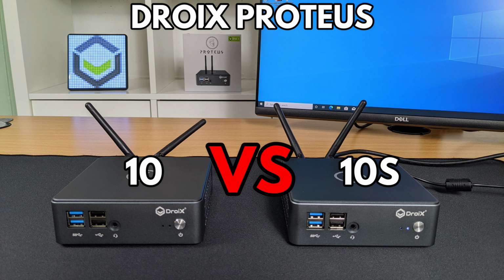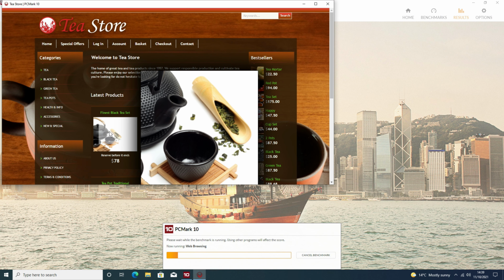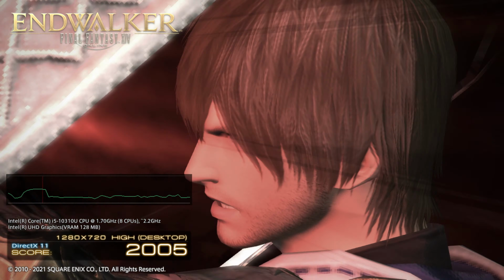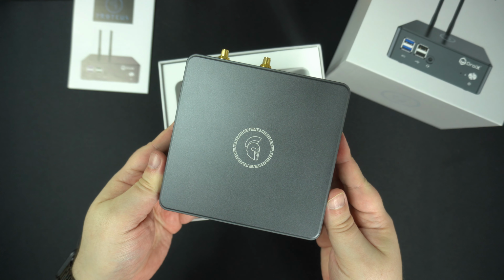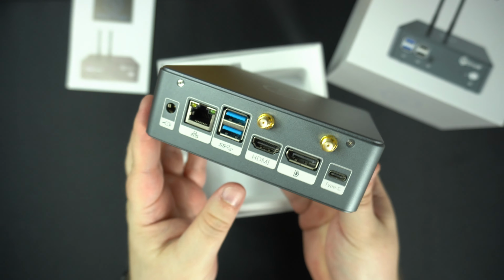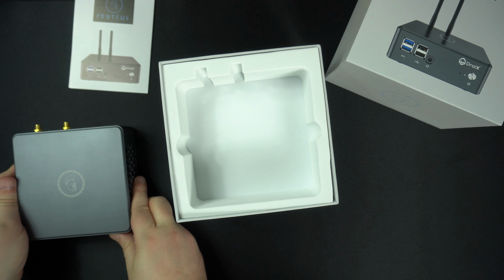In this video we are comparing the DroiX branded Proteus 10 Intel i5 and 10S Intel i7 mini PC models. We will be performing a series of system and gaming benchmarks to see the difference in performance. If you missed our first video covering the unboxing and overview of the Proteus mini PC, you can find it linked in the video description or towards the end of the video.